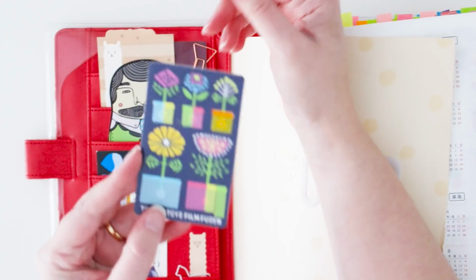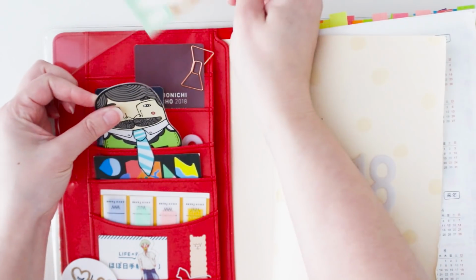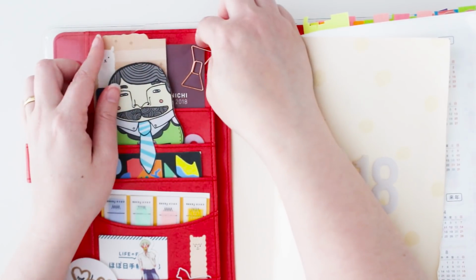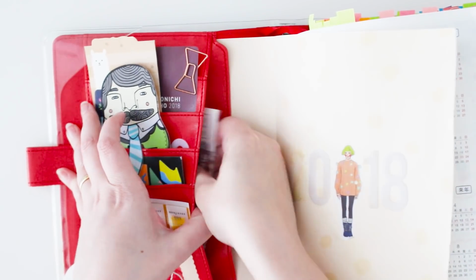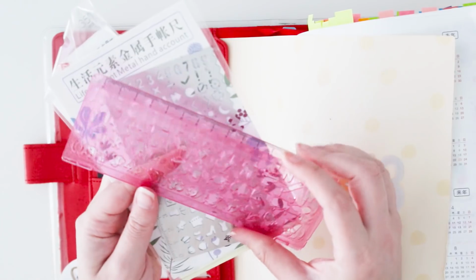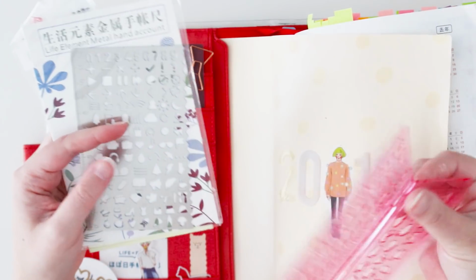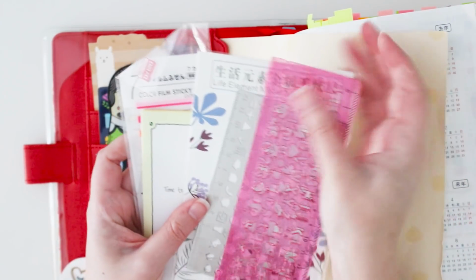And then this was also from the Hobonichi store. And then I've just got a llama little note paper from Daiso and a little paper clip. Don't really think there's too much in here. Oh, I've got my stencils. I used these at the start of the year, but then I kind of stopped for a bit. So I got this one from Daiso, and that's like a little stencil. And I think I got these ones from AliExpress.